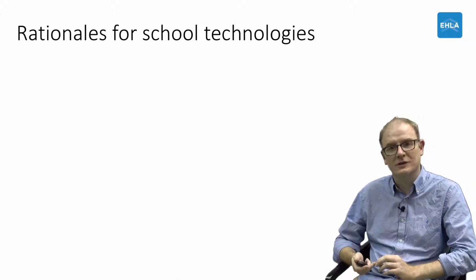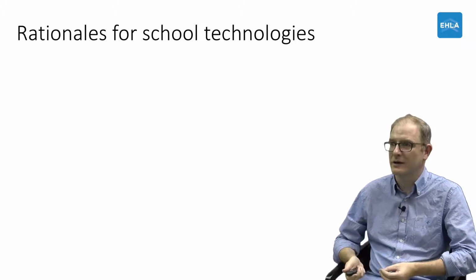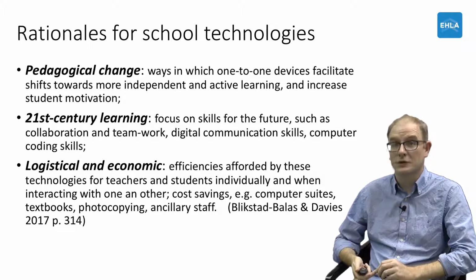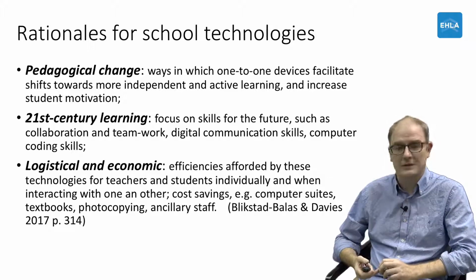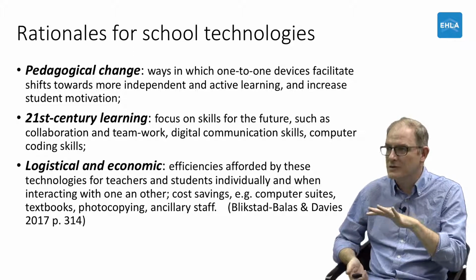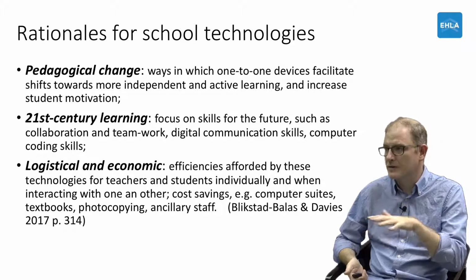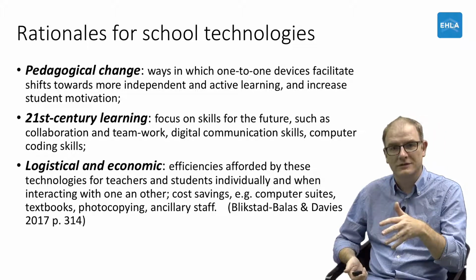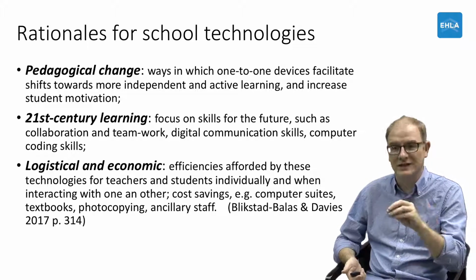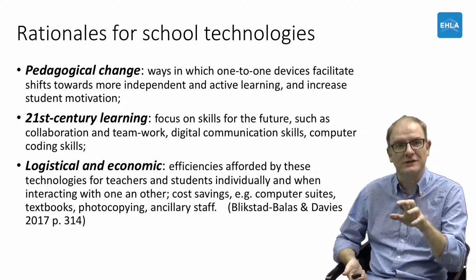So coming back then to schools and thinking a little bit more about schools, why are schools interested in technology? And I'll speak to this from a UK perspective for a moment. I think there's three things here that schools are particularly interested in. And for technology, one of the things that we want to be able to say is, how does it change pedagogy? How are the ways in which technology supports independent and active learning? And so the role of the teacher there is crucial. So how does teaching practice need to change, or how can it change when technology enters into the equation?